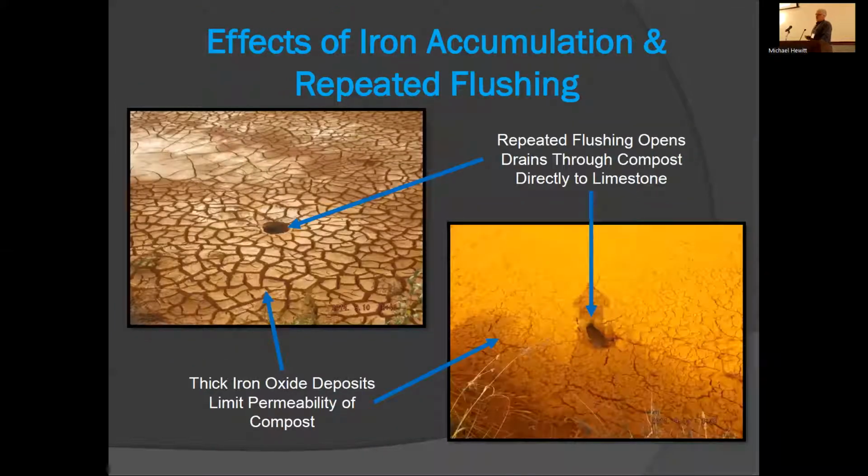Effects of flushing. This is how much metal accumulation you can see in the SAP, but because of repeated and recurring flushing, there would be these drains that would go directly through the compost layer into the limestone layer, eventually clogging the limestone layer, reducing permeability.